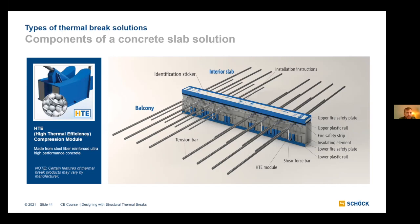But 95+% of the applications incorporate the steel reinforcement, and a very small percentage incorporates the glass fiber reinforcement, although that is slowly growing over time.